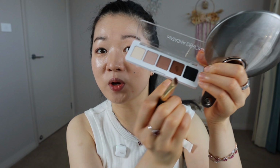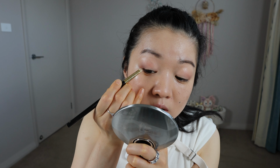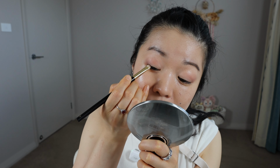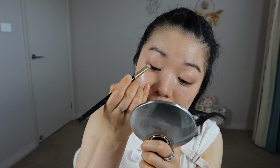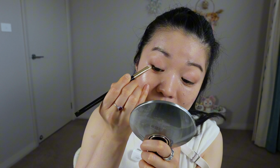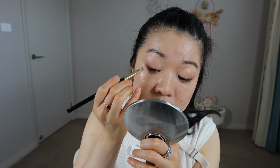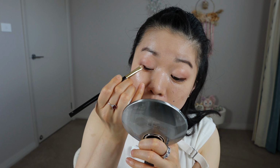You could hold it there for a very natural everyday look, just with a little bit of contour on the eyes. I'm going in with a little bit of liner and using that dark brown and black shade in the palette. Taking the dark brown here with a slanted pencil brush, only applying this to the outer half of the lash line. Practically stamping it on. I just cleaned off my brush a little bit and coming back to that liner shade and smudging it out.